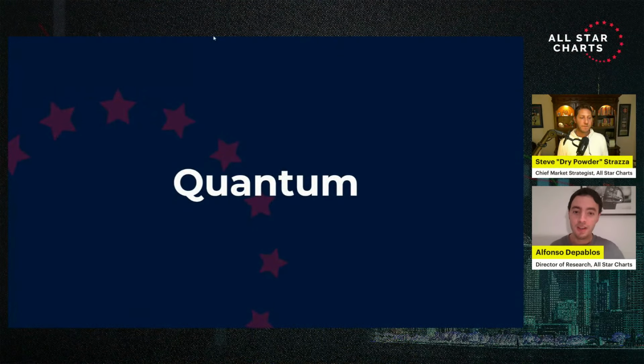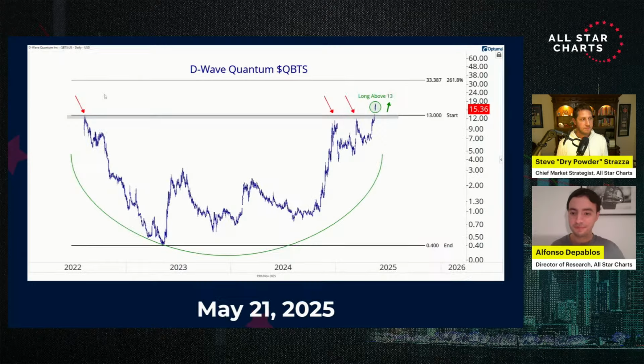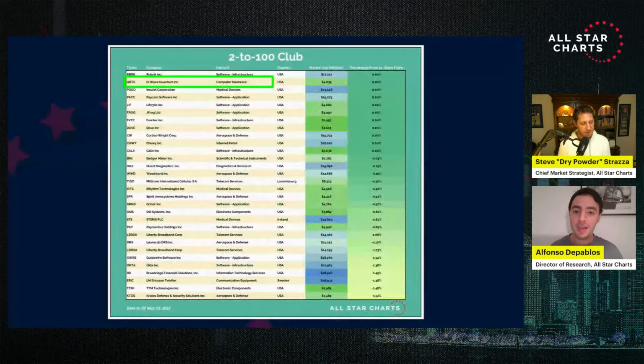The first big theme for us this year was quantum, right, Steve? So the first example here is D-Wave Quantum, ticker symbol QBTS. We got long above 13 on a base breakout here. Nice base pattern, it gapped higher. And the way we found it was back in May, on our 2 to 100 club scan, right at the top of our list.